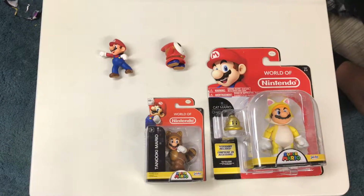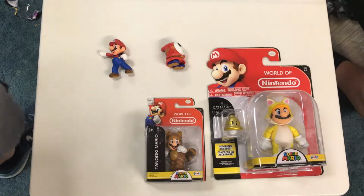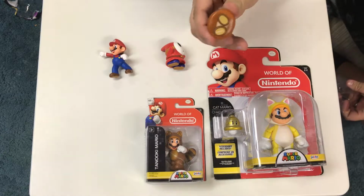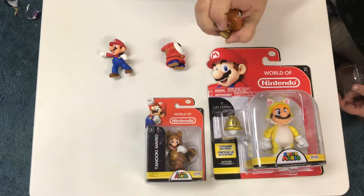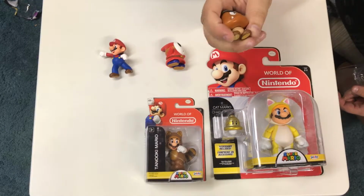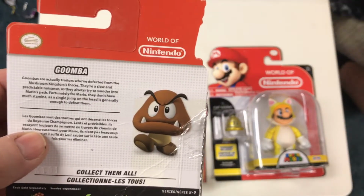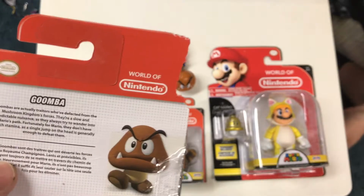Everyone loves a good Goomba. The first bad guy you see in the first Mario, right? Right. Goomba. Again, there's a little bit of leg wobble articulation. There's not a lot you can do. It doesn't have arms. On the back of the 2.5-inch figures, they have a really cool story for each one. That's not on the back of the bigger ones.